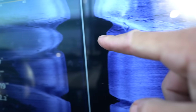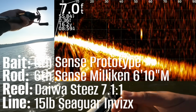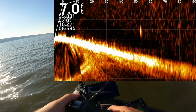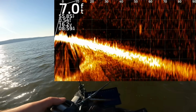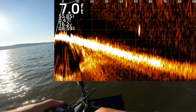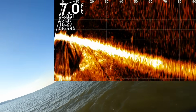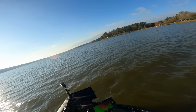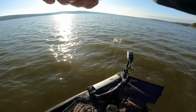Just rolled up to another spot right on the edge of this channel. You can see this creek channel kind of swings in right here, and then we got a lot of shadows in that area right there. Got it. Yes. Yep, that's a different one. Not quite a big one, but that was pretty awesome.